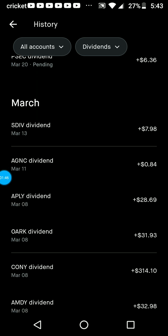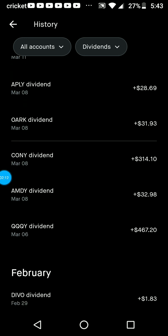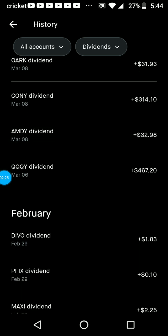So far this month, it's like halfway through the month. As you see, I had a little bit of dividends from SDIV, almost $8, 84 cents from AGNC, which I just started buying back into. And then on my YieldMaxes, I got $28, $31, the CONY at $314, and then $32 from the AMD, which I just now started buying into. Then at the beginning of the month, I got my QQQY, which was $467.